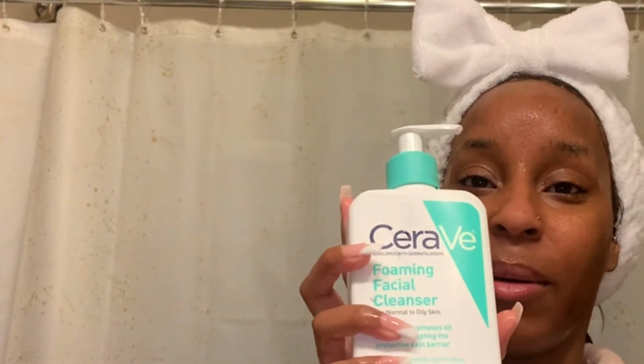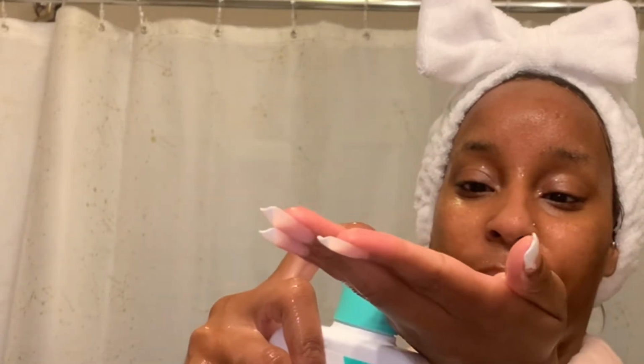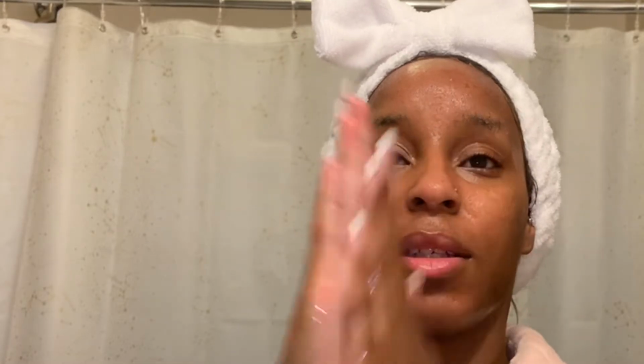First, I'm gonna wet my face, of course, and I'm gonna take one pump of this and put it in my hand. And I'm gonna put it on my hand like this, and then I'm going to put it all over my face.